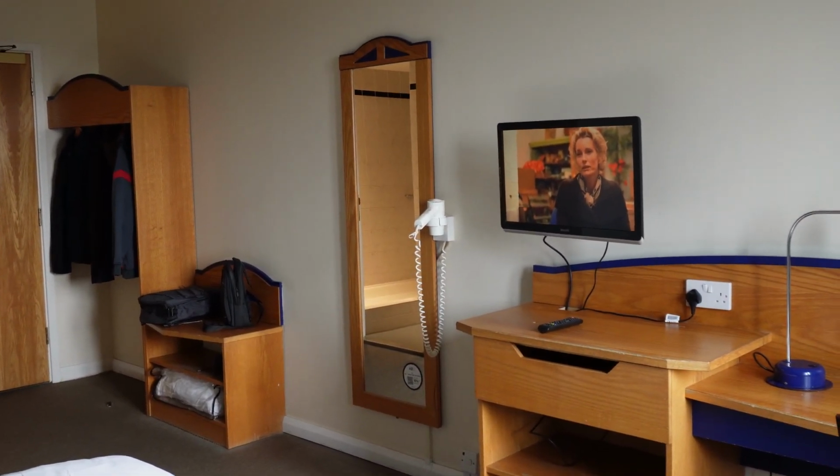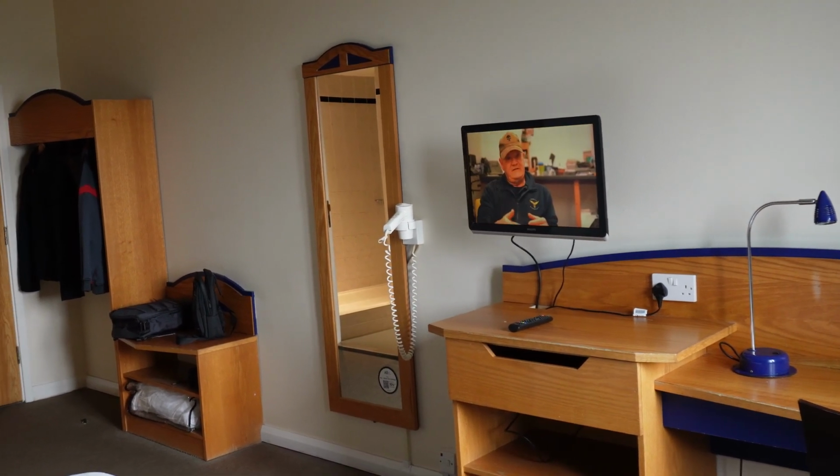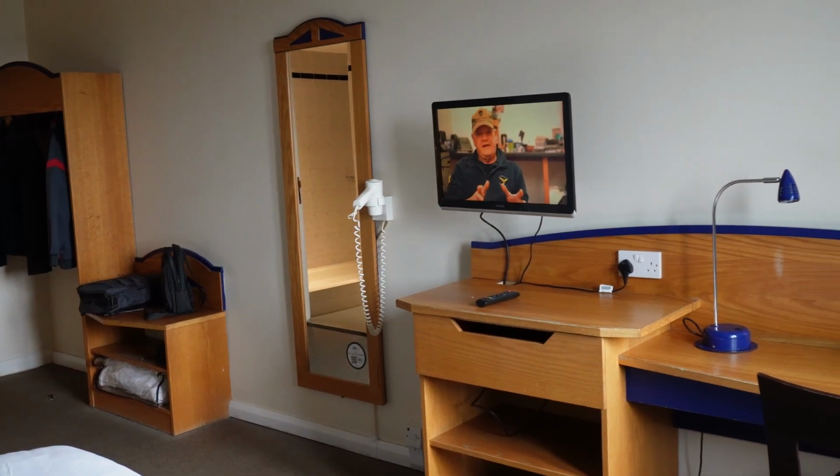Maybe ask for a room that isn't overlooking Lincoln bypass. Okay, well, just a few tips and a few interesting things that might be helpful.